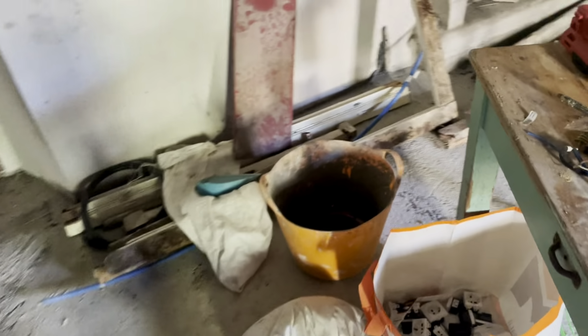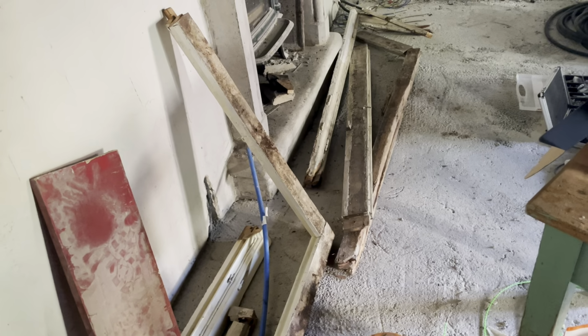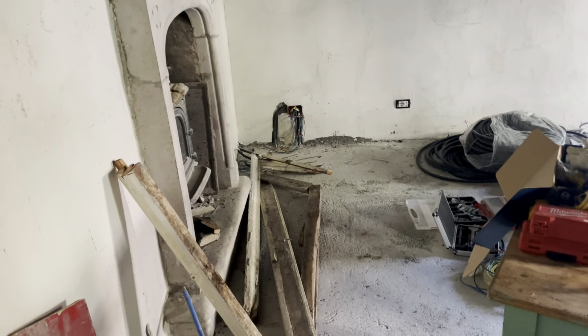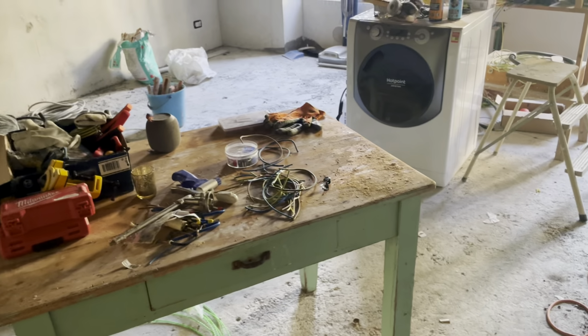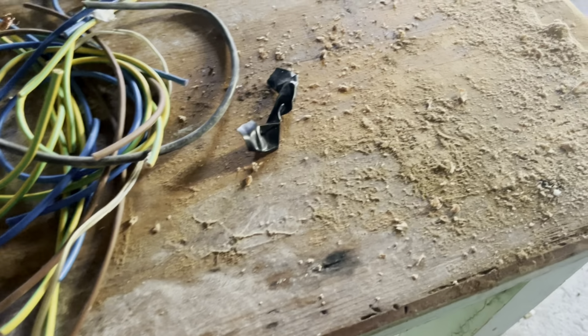What has to be done with this wood is old frames from the windows. They're not in good condition. The only thing that we might need are actually the hinges. So I'll try to remove the hinges now. And the rest of the wood will be going to the dump. Yeah, and it's just organizing and clearing everything. I can't stand it anymore. Look at all that.